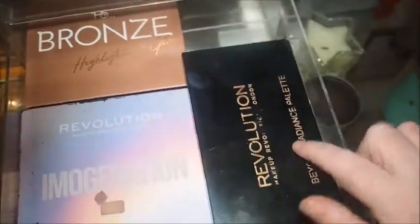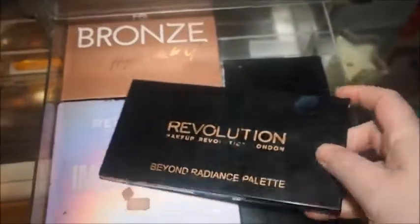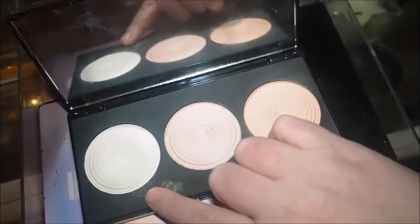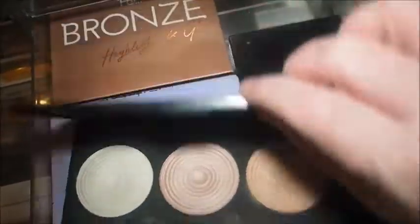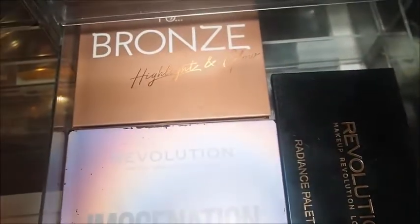We'll put this Beyond Radiance palette back because I was only really using it for this white shade here. It looks really nice under the eyes, but I am going to pull the Laura Mercier Secret Brightening Powder, so we'll put that one back.